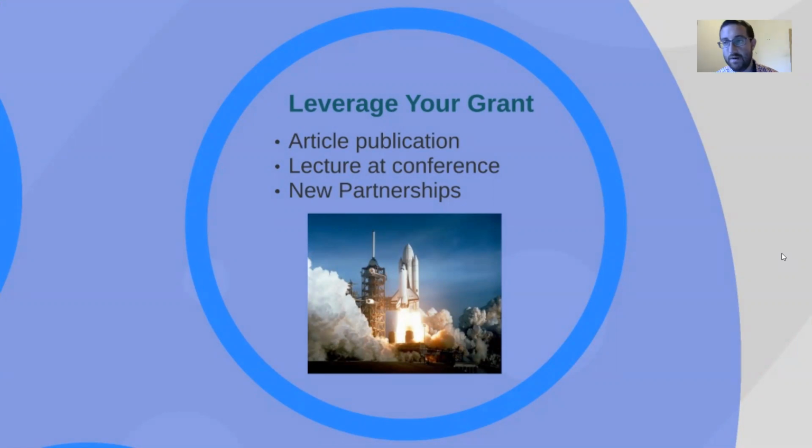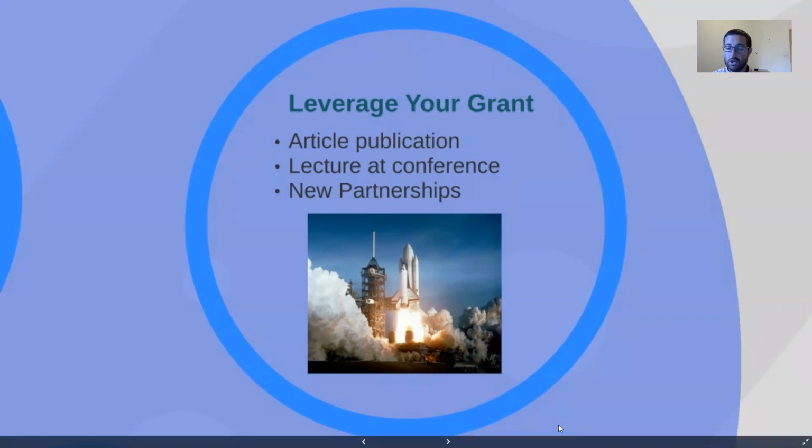Think about what article you're going to be writing already at the outset, what publication you want to get out of this funding. Because at the end of the day, the funding is the first step that leads to a study, that leads to a publication. But it's important to think about that from the outset. Obviously, you'll want to lecture about it, and spread your findings and your research, so start thinking about what fora would be good to speak at. And obviously use your grant in order to create new partnerships, both within your field as well as within your institution, and in your country and abroad.